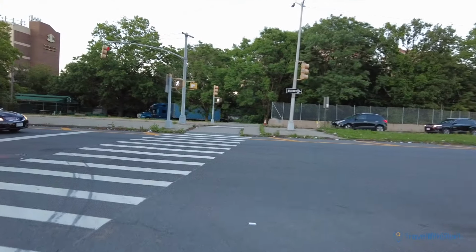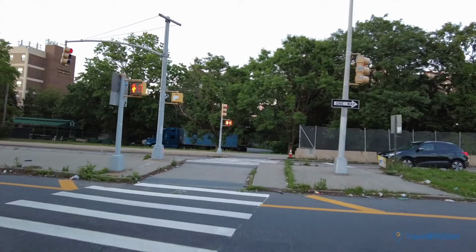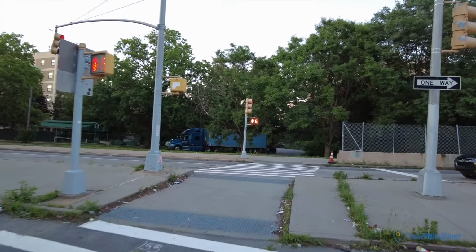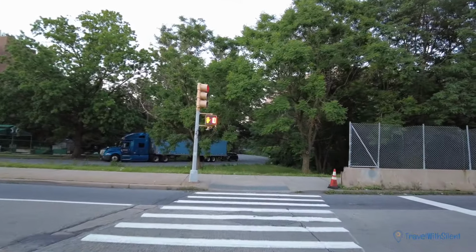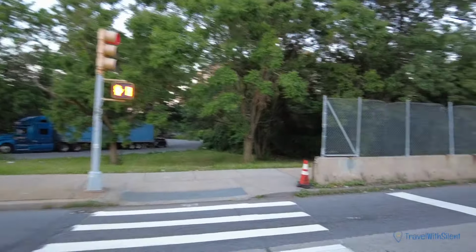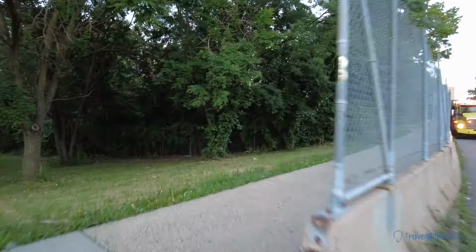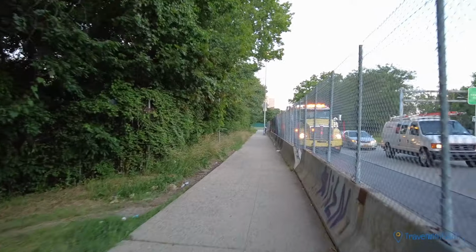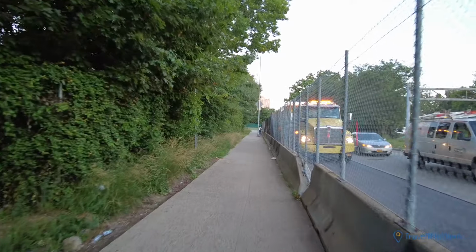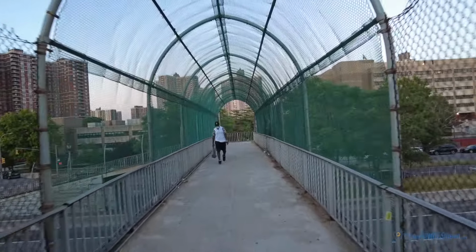I gotta cross here. I don't think that was an official name of the area. I think it's just what they would call it. But back then, that's what we knew it as. This is the bridge. So to me, it was the Valley. That's it. All right, so this is the short bridge.